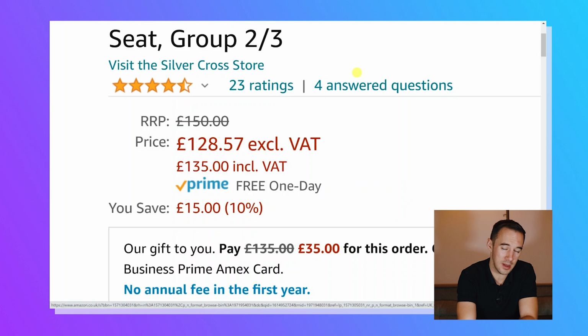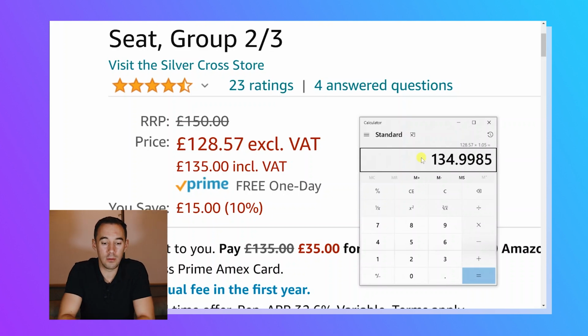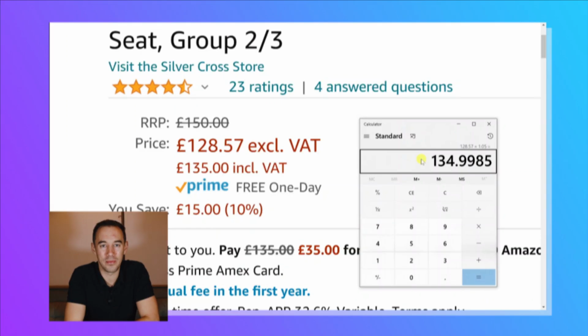Doesn't sound like a 20% increase, so let's just get the calculator out now and actually show you the calculation to show you how they've done it. So 128.58 multiplied by 105, remember the 5% output tax on top, that is going to give you, in effect, £135. So you can see that that product right there is a 5% VAT rated product, and you can see that on Amazon because they have the ex-VAT product price and the inc-VAT product price.